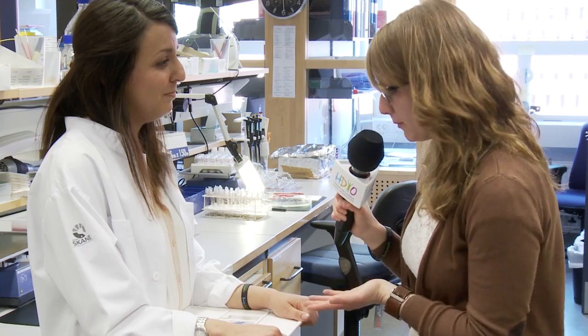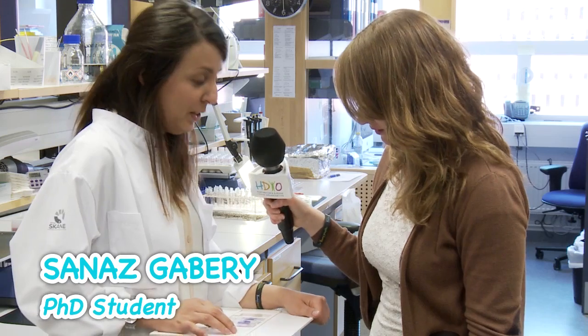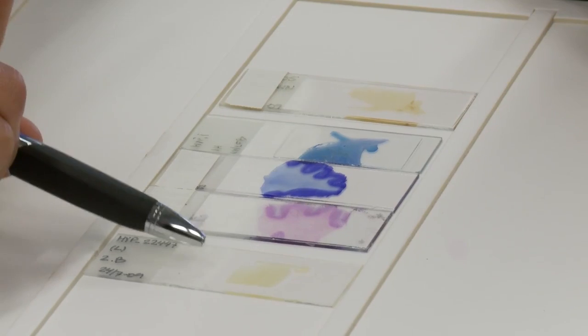What's happening here, Asa? We're not only looking at mouse brains, but we're also studying human brains, and Sanas here is working on this. Sanas, this looks really interesting, but I don't know what I'm looking at. So can you explain to me what this is? So these are sections coming from a human brain. So what you see here is a section that hasn't been stained at all.